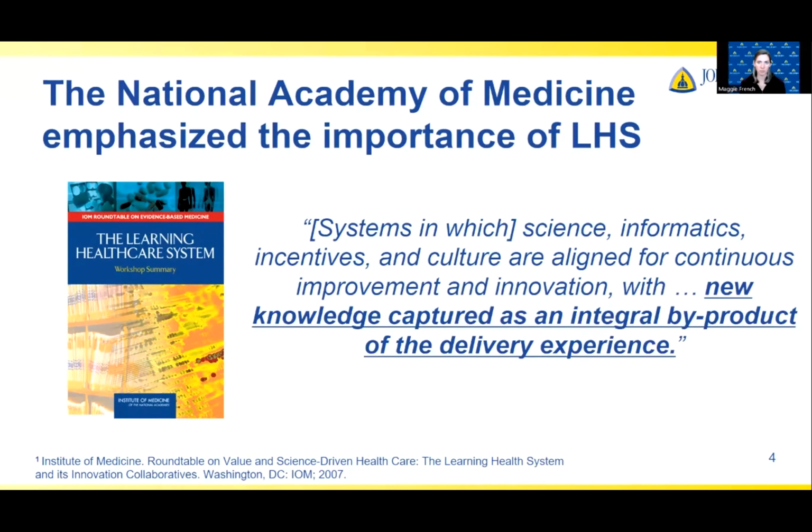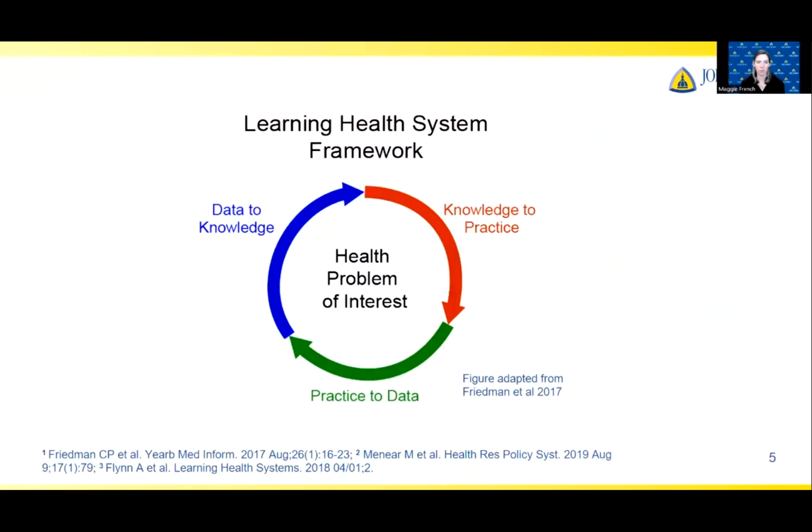And this idea has been formalized into a learning health system framework that you see here, where the system is working to address a health problem of interest using three iterative and cyclical processes and steps. The first is that they take clinical practice and use it to generate data. They then take that data and use it to generate new knowledge. And then they take that knowledge and use it to change clinical practice. And through this process, the system addresses whatever problem they're specifically interested in to improve the care that patients provide.